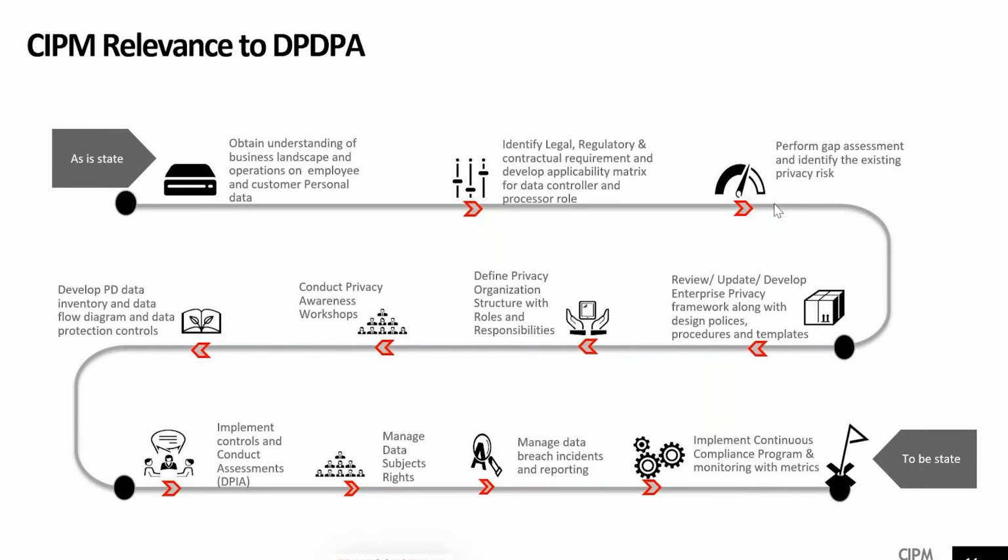So all these things will be identified using your gap assessment, and it also helps you identify the controls that will be required as part of the personal data lifecycle, right from your collection, the different processing activities we do, the archival, storage, your destruction and disposal. We will be looking at what privacy controls are required to protect the data in the entire data lifecycle. Even that will be completely assessed as part of your gap assessment.